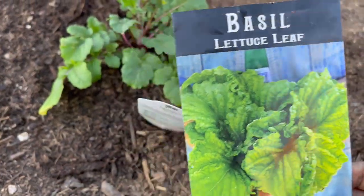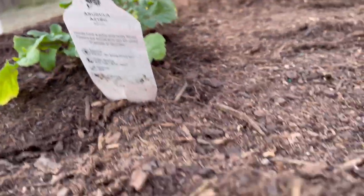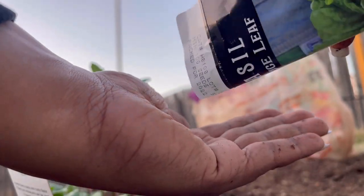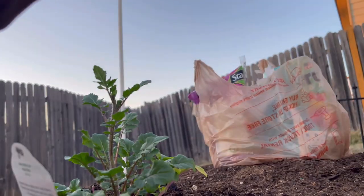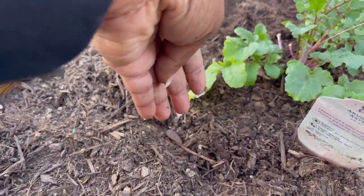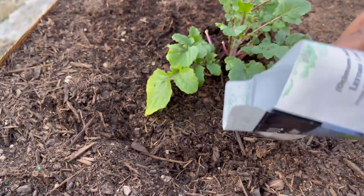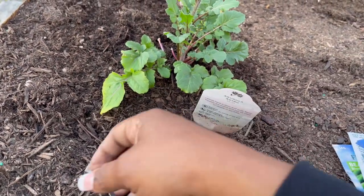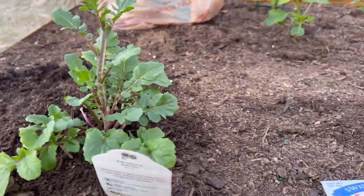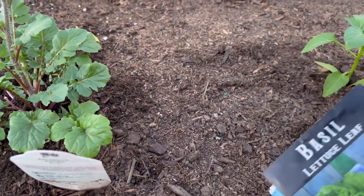So I think I'm gonna drop a few basil seeds in here. I already put some at the end of the tomato bed right there, so I'll add a few more here on this end. Got through planting the lettuce leaf basil. I think that's about it.